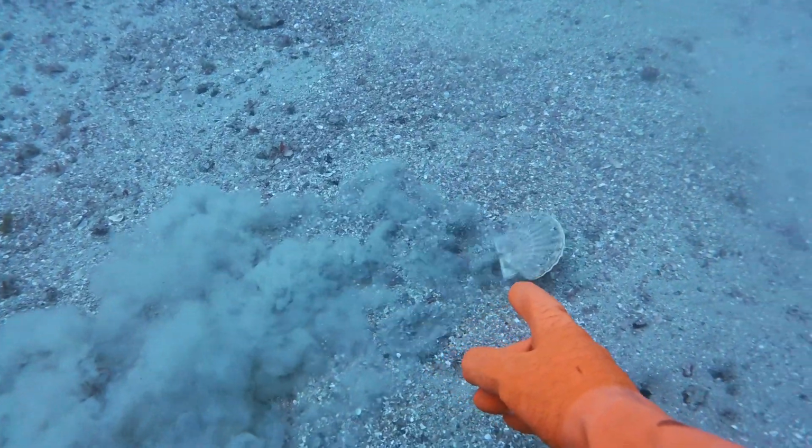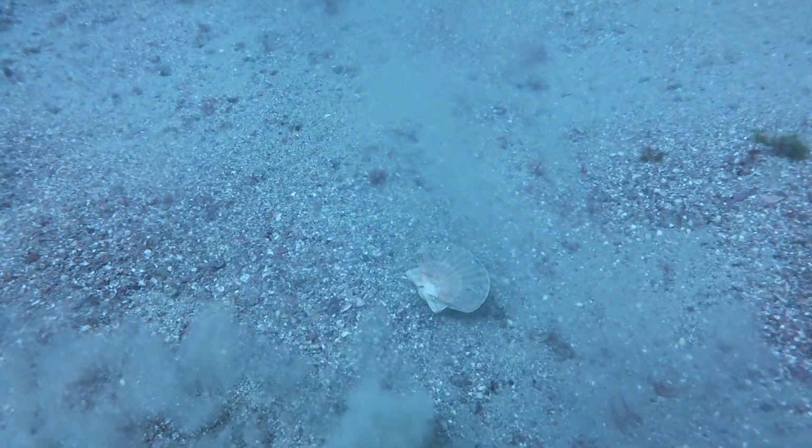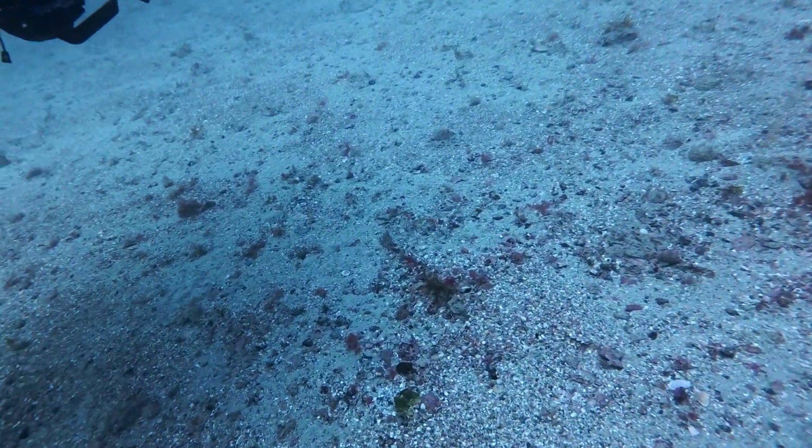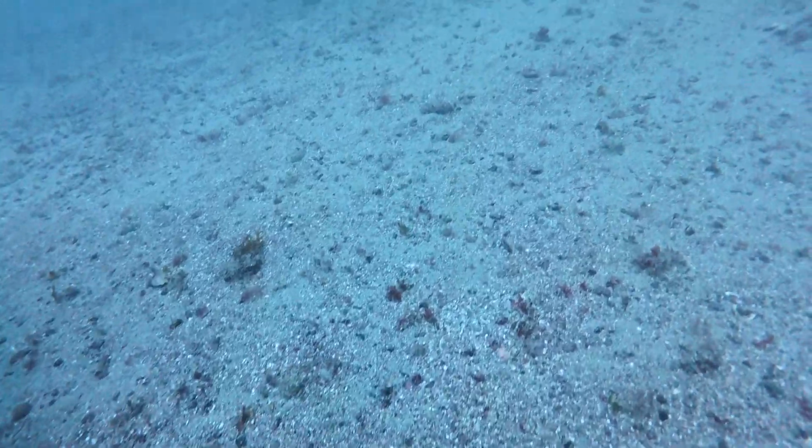Look at him, he's taking a while to go. That's about the extent that they swim. Only a metre or so. That one's probably a bit small. I'll leave him there.